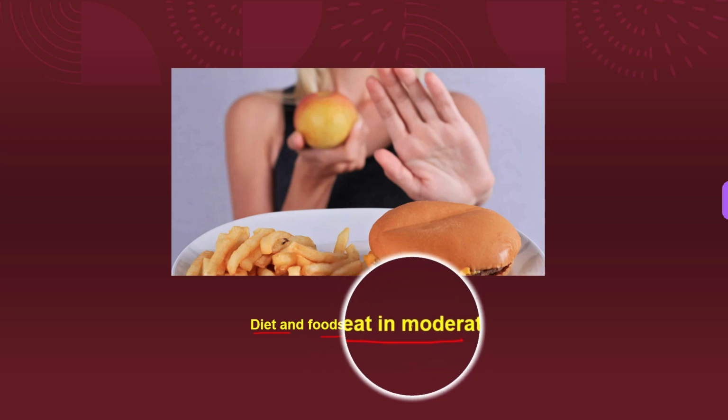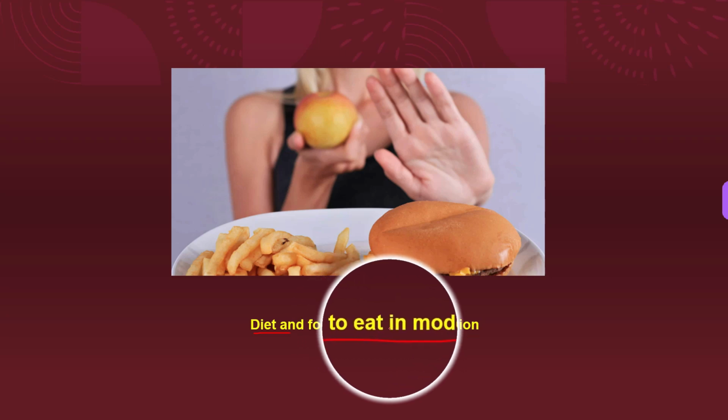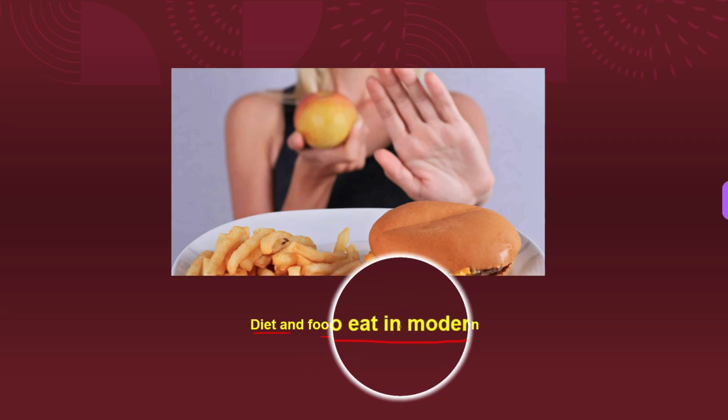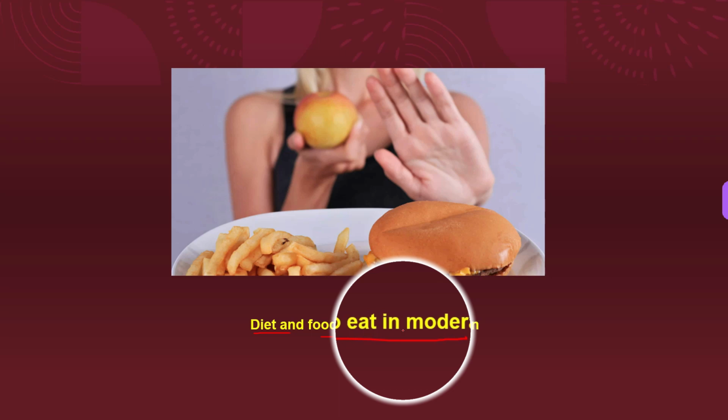Thirdly, eat the proper amount of fiber per day. Women need about 25 grams a day and men need about 38 grams a day of fiber. Next, get some sort of physical activity every day. Keep yourself properly hydrated. Okay, so these are some health tips on diet and foods that you can follow if you are suffering from gallstones.